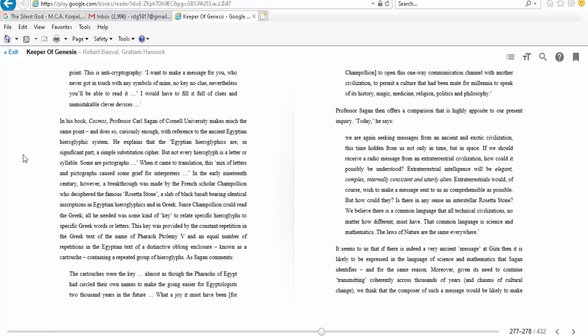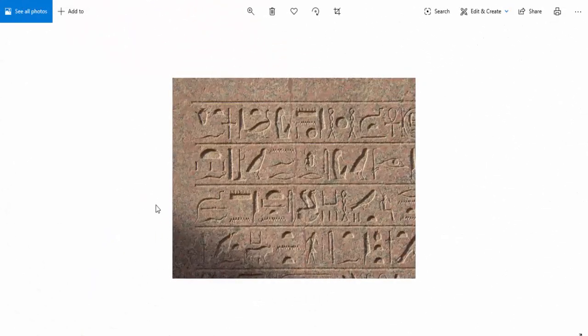What a joy it must have been for him, being the only person to be able to decode and speak to the ancients. I wonder whether they'd hidden another secret language within the hieroglyphs, ladies and gentlemen. Let's go and take a look.